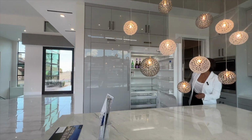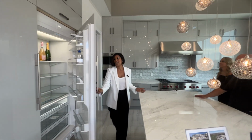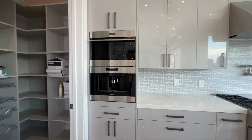None of the appliances have been used. So the house is done. The homeowner is not intending to move in. Okay, so the home has never been lived in. Awesome. Nice pantry. Yeah, really nice pantry. And I think you got your coffee bar and your pot filler.